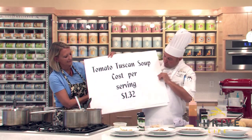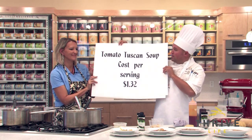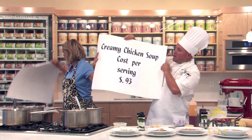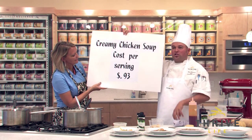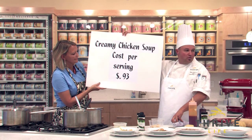Tuscan tomato soup, $1.32 per serving. Nice. Oh baby! And last but not least, our creamy chicken noodle soup with our nice big hearty chunks of chicken, homemade noodles, only 93 cents a serving. Okay.